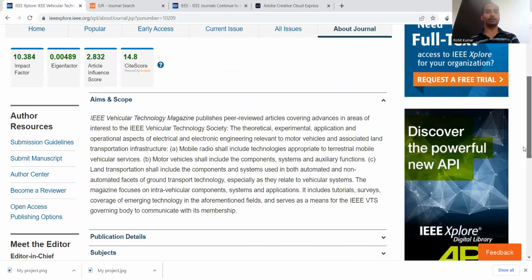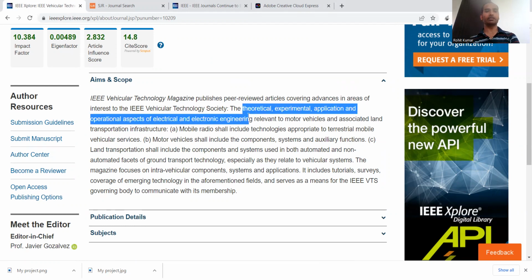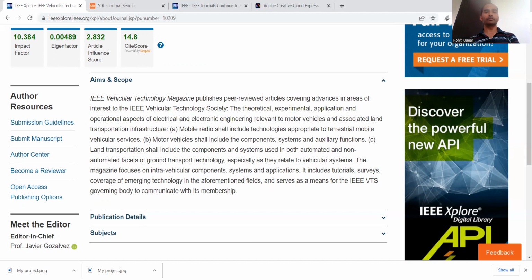Okay, so if you want to see the full scope, you should click on this particular link, and here you'll see that most of the things related to this particular magazine include the theoretical, experimental, application and operational aspects of electrical and electronic engineering, okay, relevant to motor vehicles, obviously. And coming to today's vehicular networks, the modern day vehicular networks, the land associated transport infrastructure has also become quite important, so it also becomes the focus of this particular magazine.